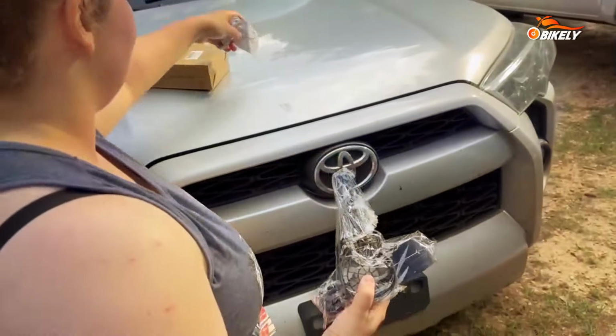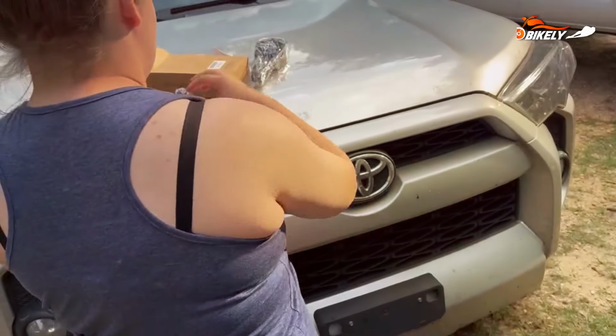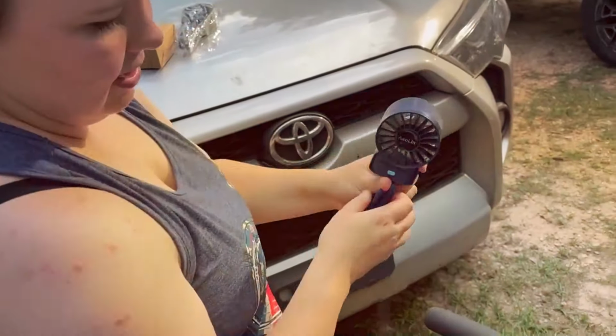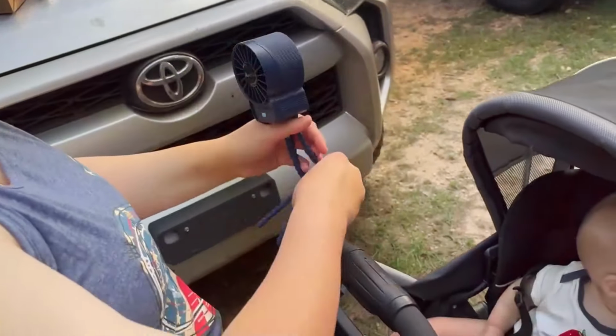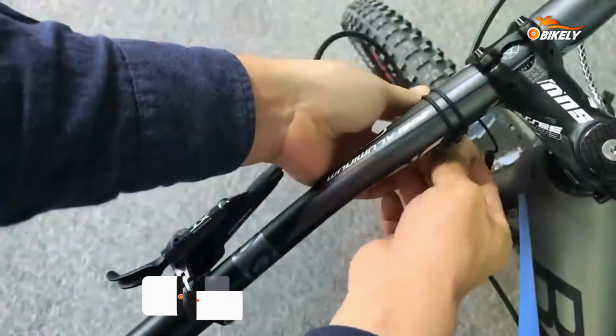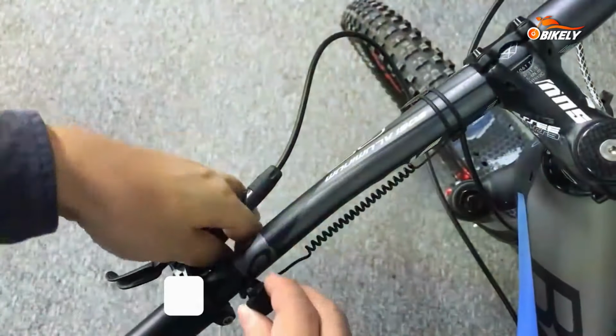Perfect for hot days, it helps prevent overheating and keeps you alert and refreshed. Whether you're tackling hilly terrains or just commuting, this gadget adds a touch of coolness to your ride, because feeling comfortable makes every mile more enjoyable. Number 14. Bike bell with adjustable sound levels.